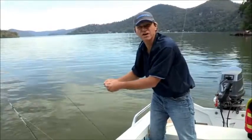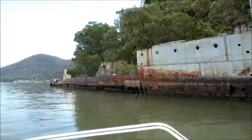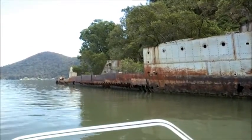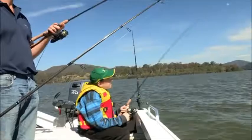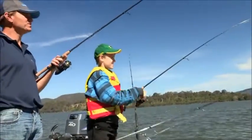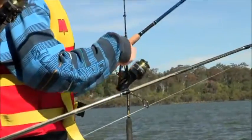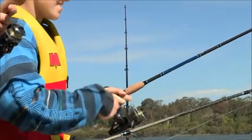We've just come right up in the shallows now, thinking that as the tide rises in over the flats here, around the ship in behind us, there's a lot of structure there, we might get a few nice bream moving into the shallows. Now go back, go. Lift and wind. Okay, good one, Bryce. Just keep your rod nice and high. Keep that curve in the rod. Okay, it's important to keep your rod up. Keep a nice tight line to the fish.